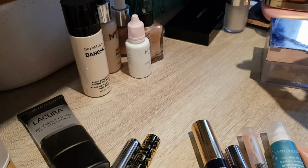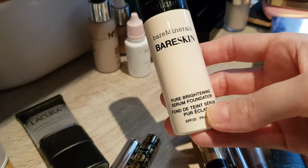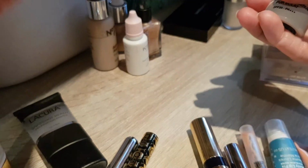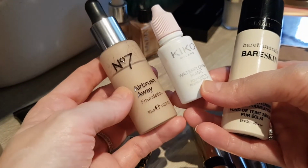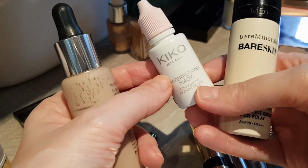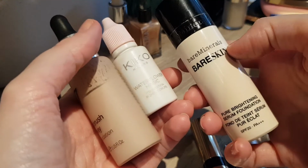So now foundation. Foundation is an interesting one. So I started to use the Bare Minerals Bare Skin Foundation, the Pure Brightening Serum Foundation, and it was alrightish, but it wasn't amazing. And then I also looked at some of my other foundations. I had this Kiko Milano Waterflower Magic one and also the Airbrush Away foundation from number 7. And this one is very cool toned on me, and this one was very yellow. So what I actually did is I realized if I mix these 3 up, it actually works out really well for me.